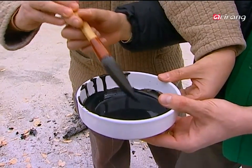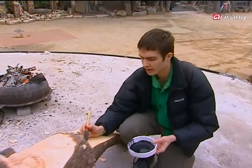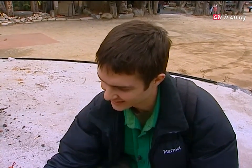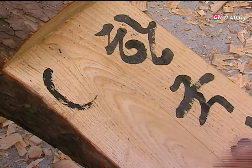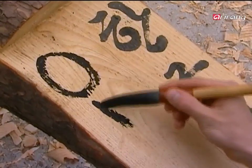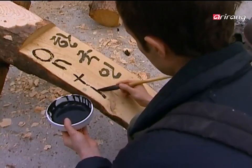A Jangseung pole is complete only after it's been named. Okay, once again we're making the name for this Jangseung. And what better name for it than On the Road, since this is the program On the Road. I named my pole On the Road. Who will it protect?